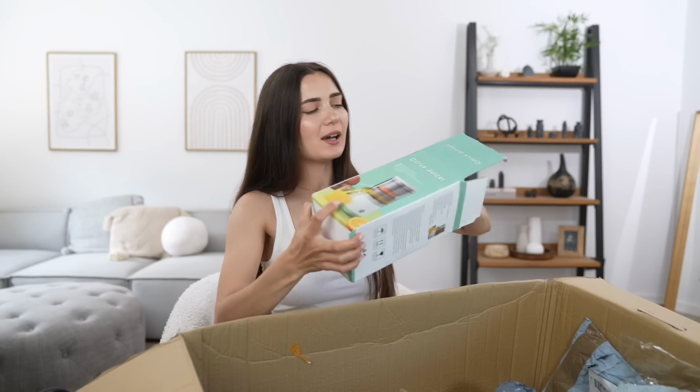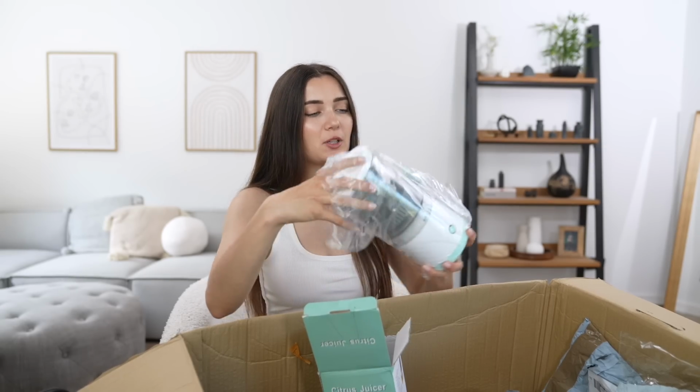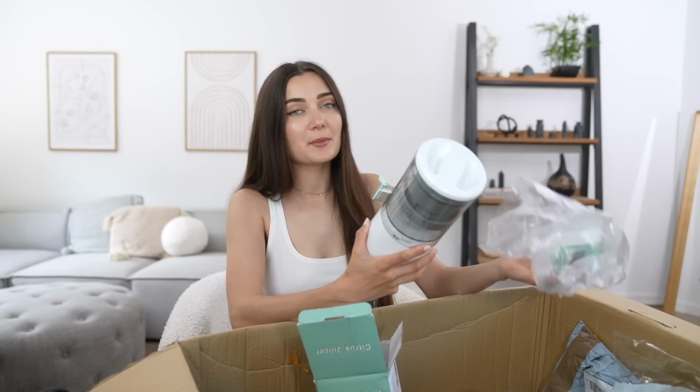I can't pull it out. Why can I not pull it out? Okay, here we go. It's definitely been used. I can see traces of orange on it. I can only imagine it's been used.